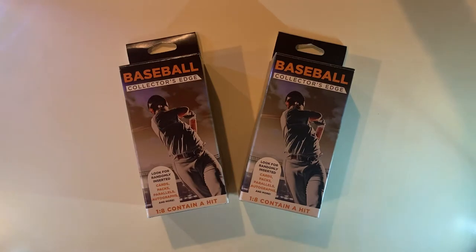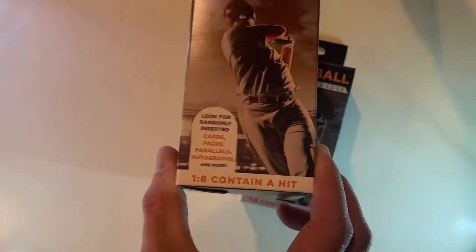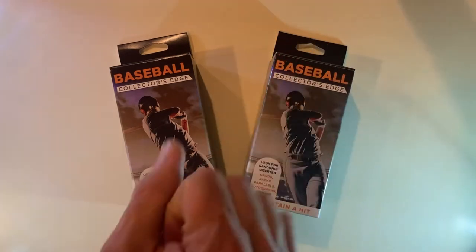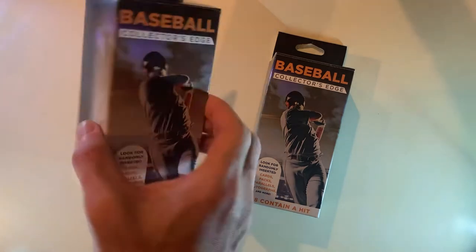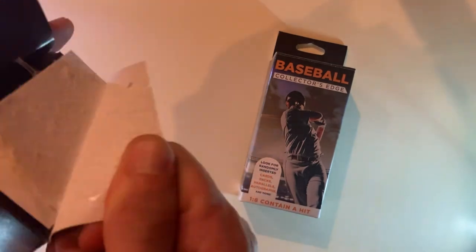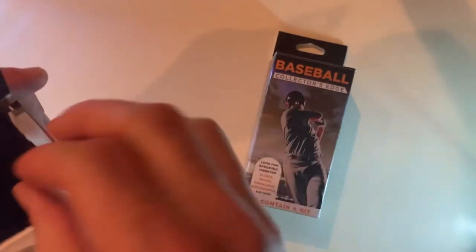All right, so today we've got two boxes, both from Walgreens, the version that contains 1-in-8 hit. We're going to open both of these boxes in this video. We're going to take the top 5 cards from these, compare them, and see which box comes out on top. And of course, we're always looking for those Braves cards as well while we're doing this. Let's open the first one up here and see what we got.